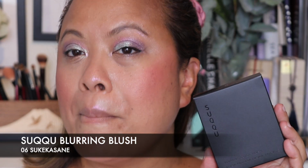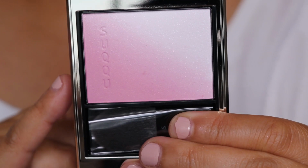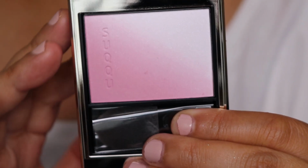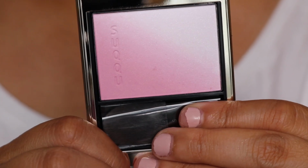So what I thought I'd do was show you the second blush that I went back to get, which I hadn't got the first time round, and this one is in the shade number 6, and it's called SUKEKASANE. This one is gorgeous as well, again in the stunning matte packaging. This is just heavenly. What was funny was when I was in the store, I think I missed this, I didn't see it, so I swatched this at the end and I was like, I have to come back and get this when I come to the event. Look how beautiful that is.